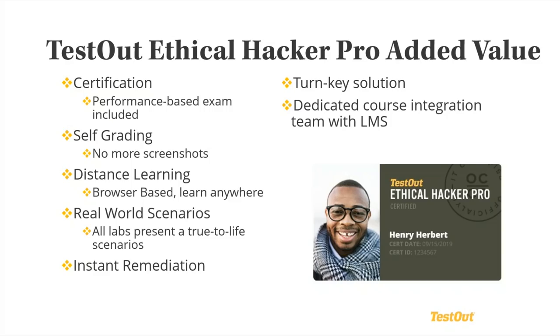The course also is great for distance learning programs and for students to learn at home. It's browser-based, so you can learn anywhere with an internet connection. However, as I said before, these simulations are not connected to the internet, so you don't have to be afraid of students getting into areas that they shouldn't based off of the software provided for the course.